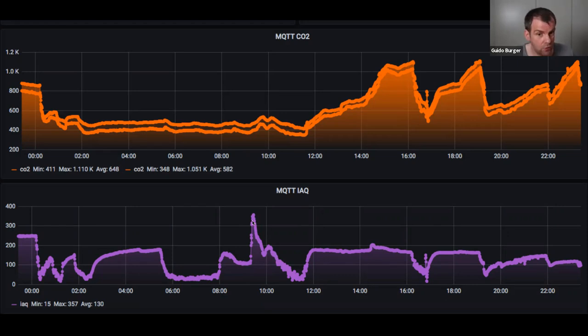And well, we want to have ventilation as well. We want to have an alarm there showing us, oh, there's some chemicals in the air. Let's open the windows.